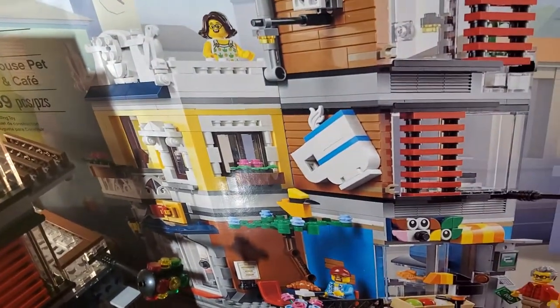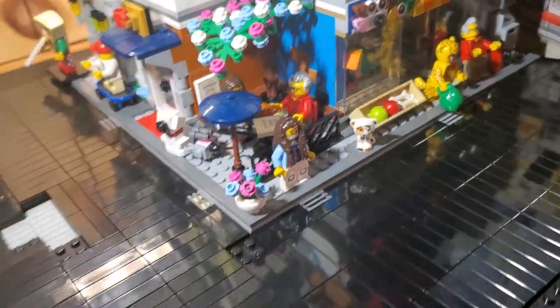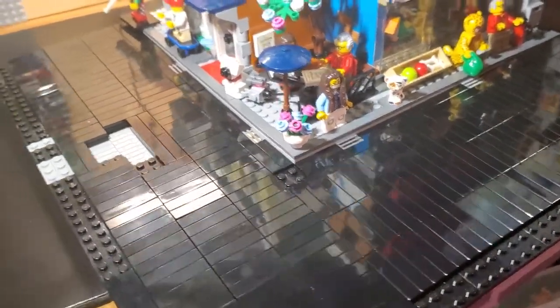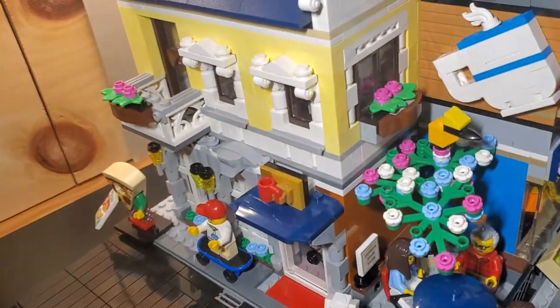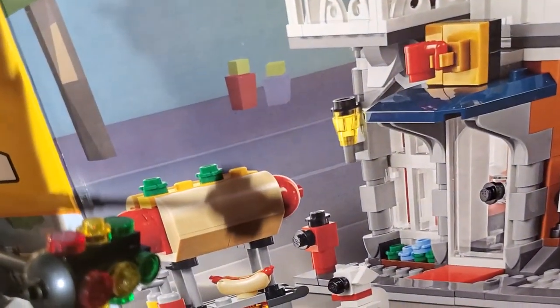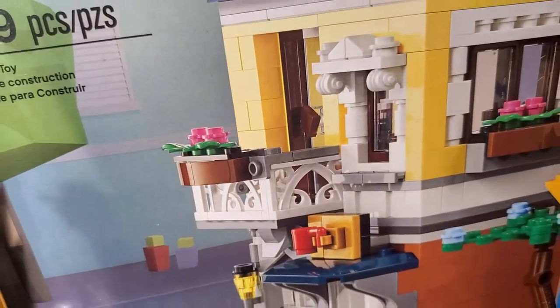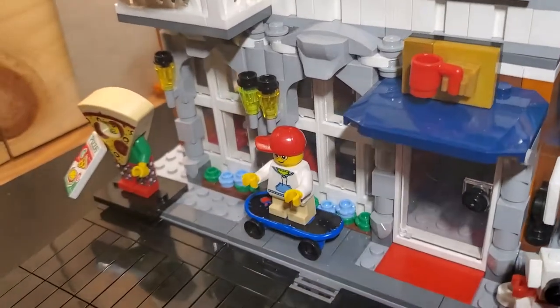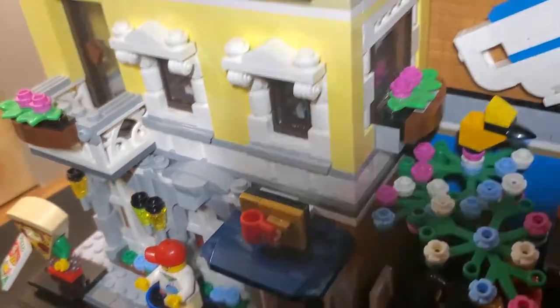It's still the same pet shop cafe, so you can still see the cafe is right there. It is still a corner build. I put it on this Mills plate. And instead of the townhouse cafe just being one window, it's two windows. And I think it looks a lot better this way.